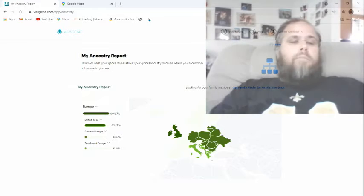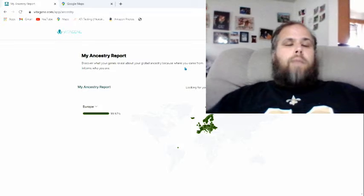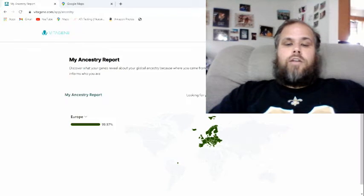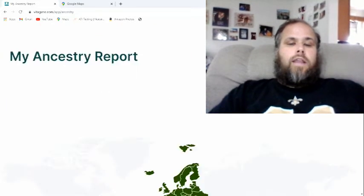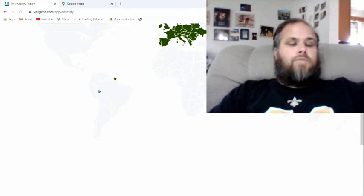Now, there weren't many surprises with this report, but there was about 0.03% of my DNA that cannot be matched directly with what they're saying here. And what's interesting about this is Ancestry won't enlarge this part of the map for some reason, but I will go ahead and do it for you. And what is interesting is if we look at the map, we can see that part of my ancestry down here comes from South America.